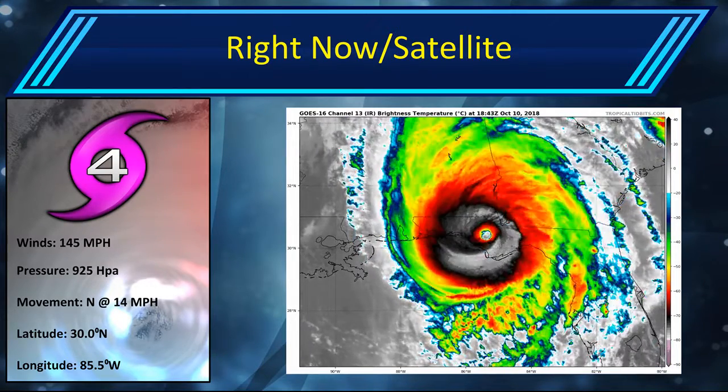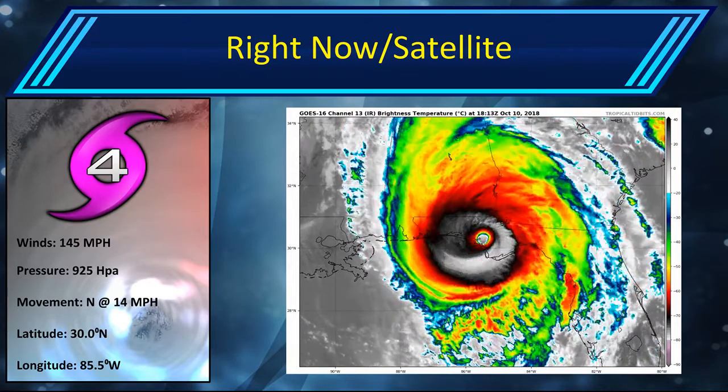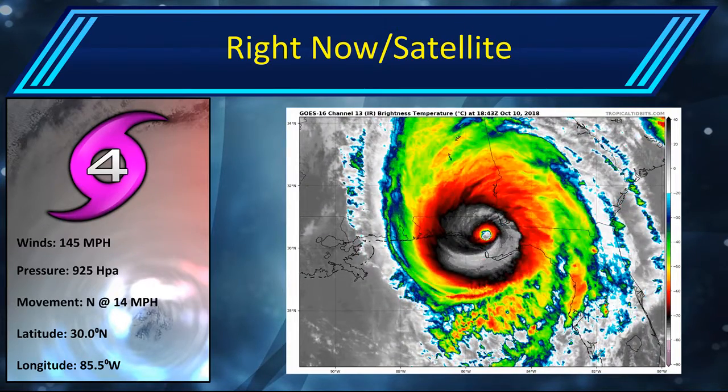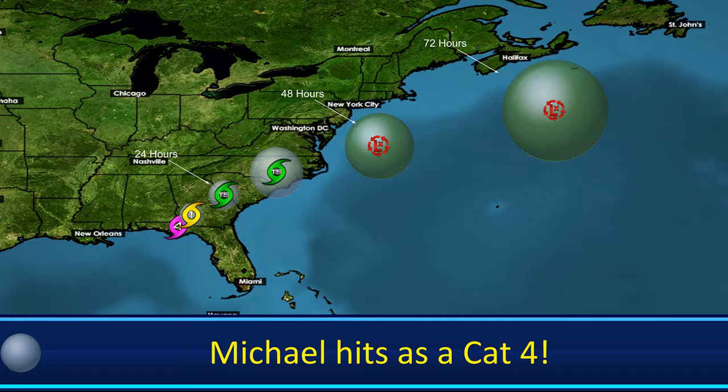Movement is north at 14 miles an hour, latitude of 30 degrees north, longitude of 85.5 degrees west. You can see the storm moving here. You can see quite obviously it's weakening, its eye is shrinking, and this is going to continue to weaken as it is now experiencing land interaction. This storm is going to be moving inland and will be out of there within the next 48 hours.